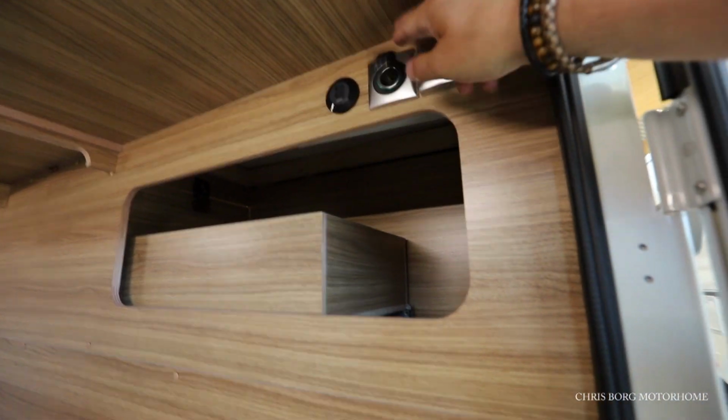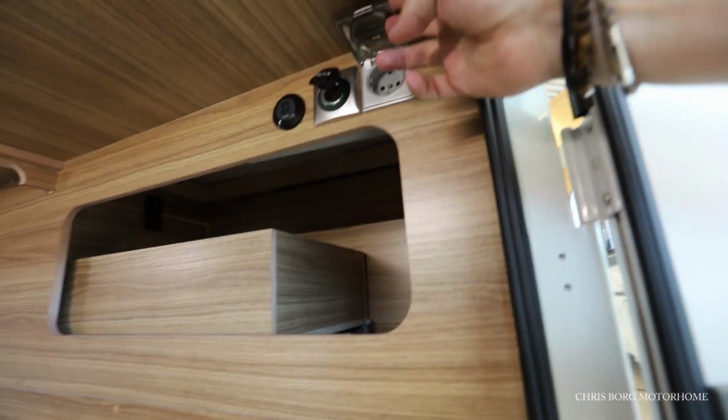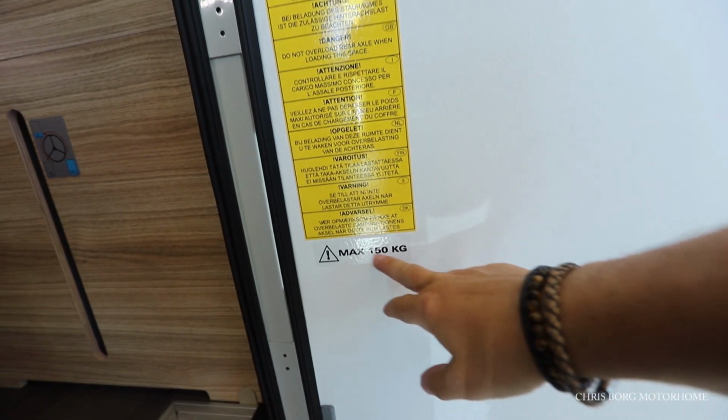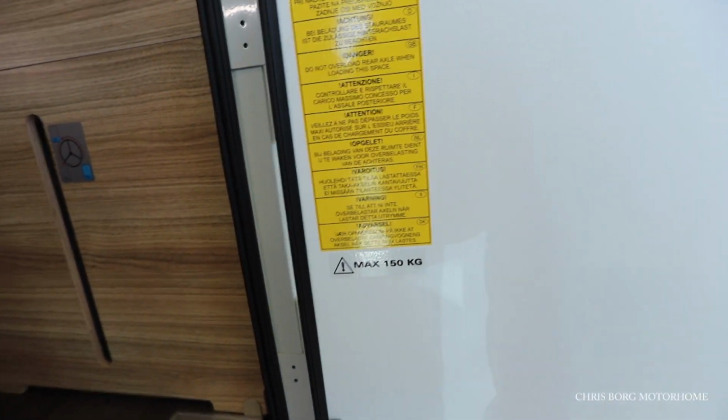Here's a USB socket, 12-volt socket, and a main socket. Maximum weight in here is 150 kilos.